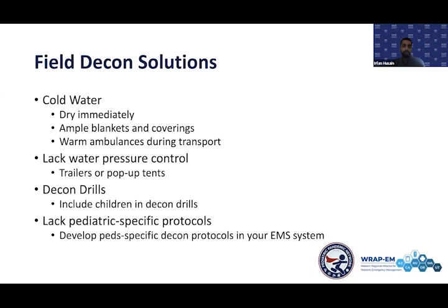The most important thing EMS agencies can do, though, really is to develop PEDS-specific decon protocols in conjunction with local partners like the hazmat team. Then these protocols can be practiced through decon drills that include children.